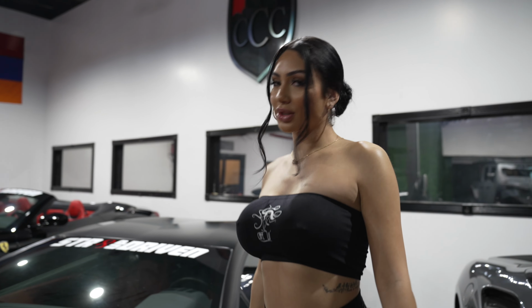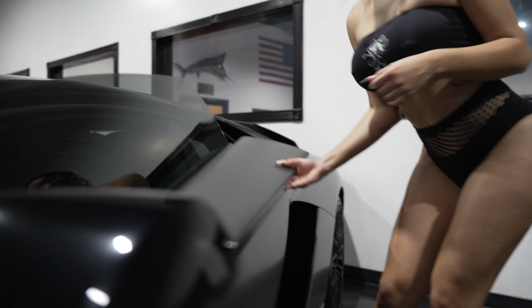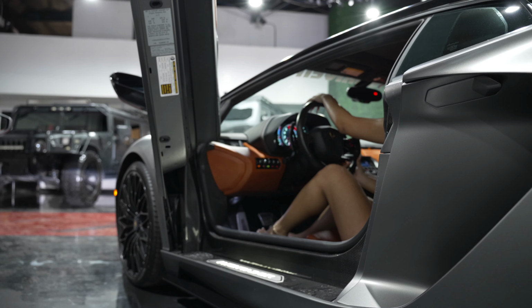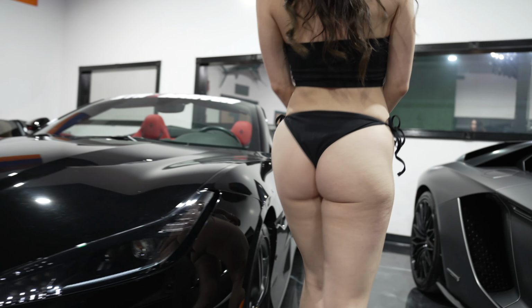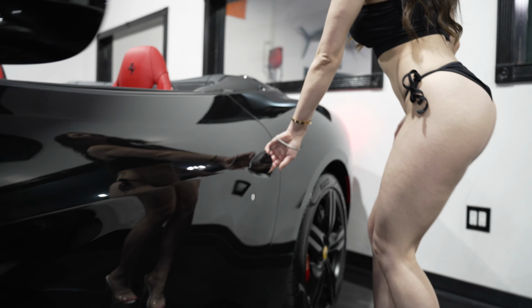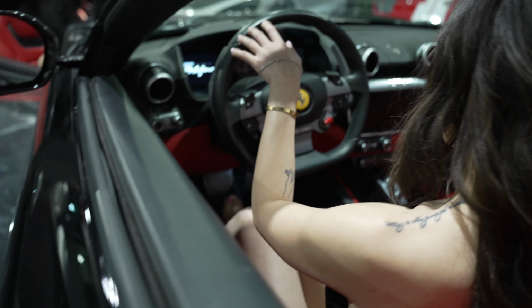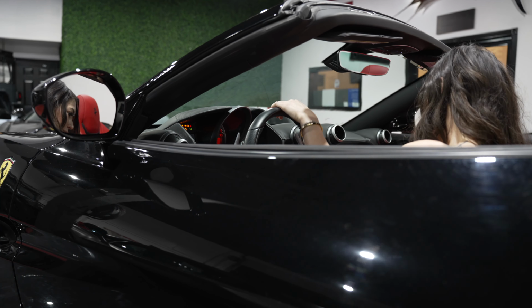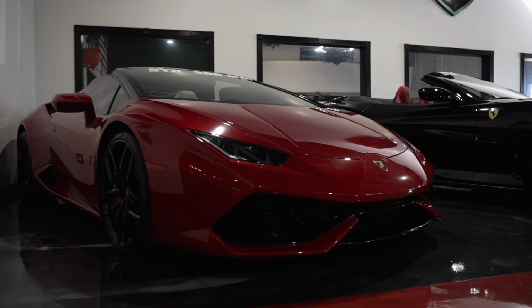Over here we have a 2019 Lamborghini Aventador. So this is a 2019 Ferrari Portofino. And over here we have a 2018 Huracan Spyder Lamborghini.